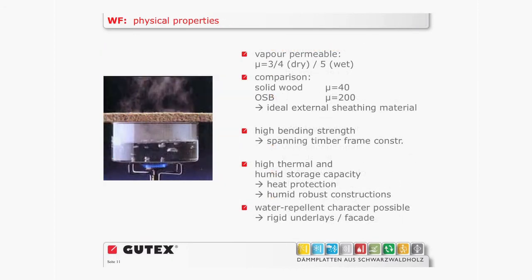Some physical properties. We are very vapor permeable. Wood fiber boards have a mu value of about 3-4 in dry process, in the wet process 5. If you compare this to other wood-based materials, for example solid wood with a mu value of 40 or OSB with a mu value of 200, you see the difference. OSB is a vapor controlling material and belongs to the inside. Vapor open material belongs to the outside. So we have the possibility of vapor open constructions.